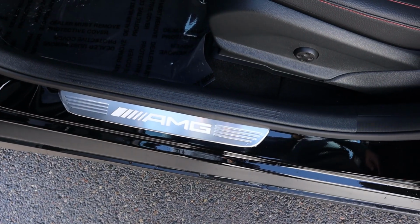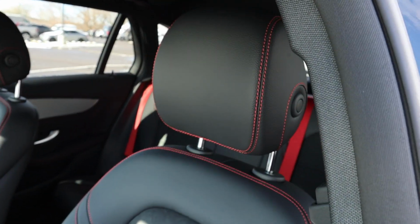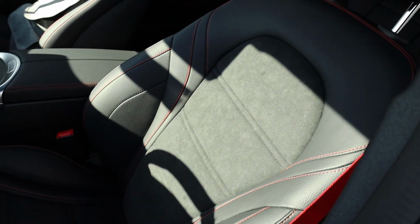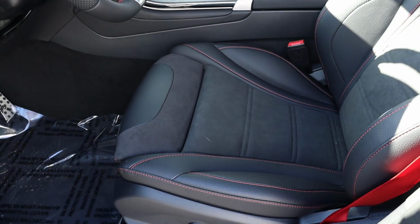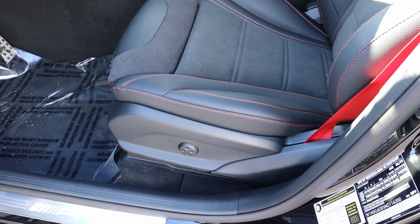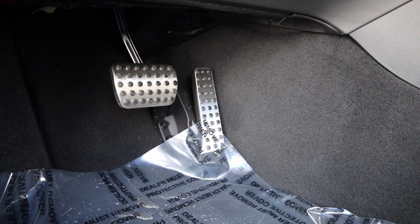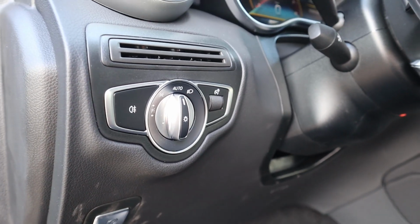Look at that fancy AMG plaque, but look at these fancier front seats here. Again with the leather, you've got the red seat belt, you've got the Alcantara, and you can see the seat down below, and then look at your lumbar on the side. Pretty cool pedals here at the bottom, and then we've got our light control just right there.